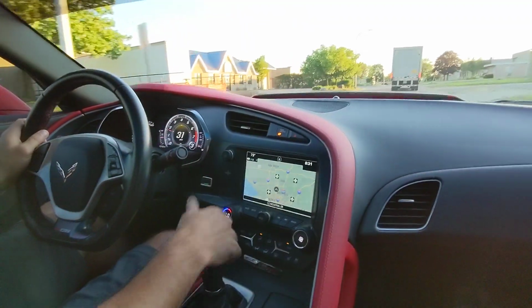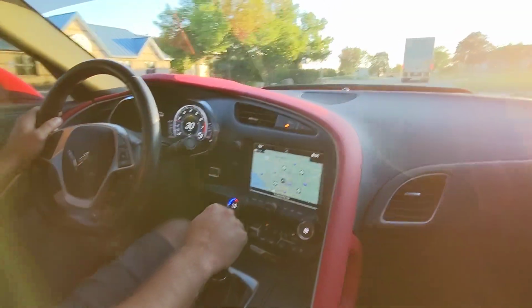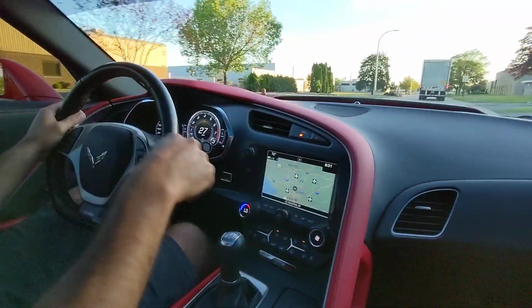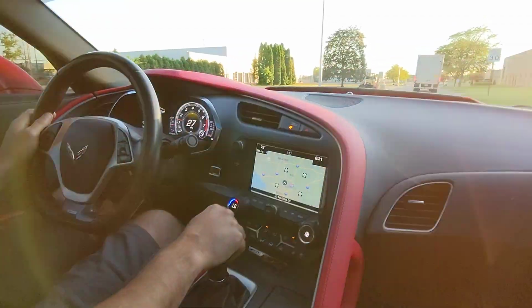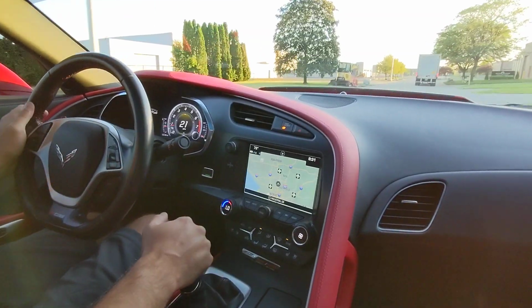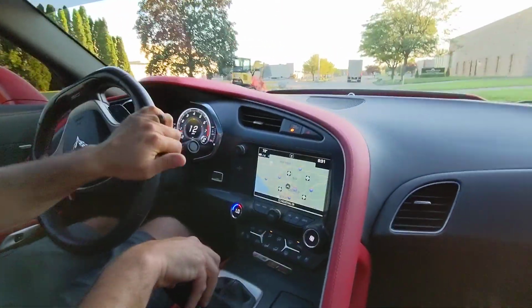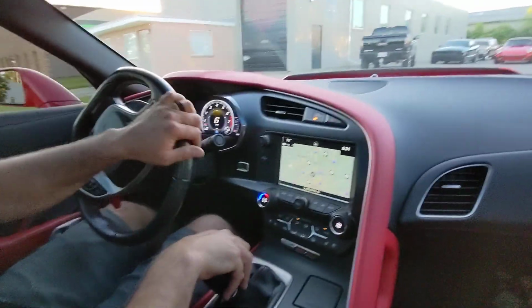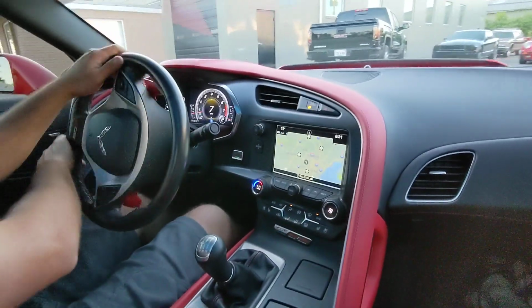Great Bose sound system, full navigation. And I think this is the 2LZ or ZR, I forget what nomenclature GM is using these days, but it's the mid-tier interior package, which, if you ask me, is pretty darn nice for a mid-tier.